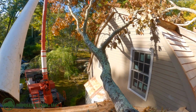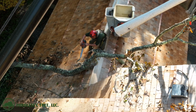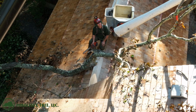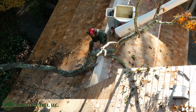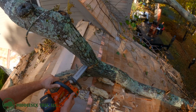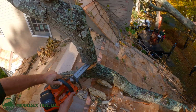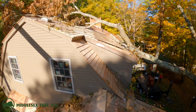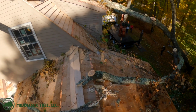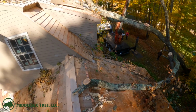Cable up. Cable up. Oh yeah, look at that. Cable up. I was going to go, oh yeah, this one buried in the roof, bro. This one blew the roof out.